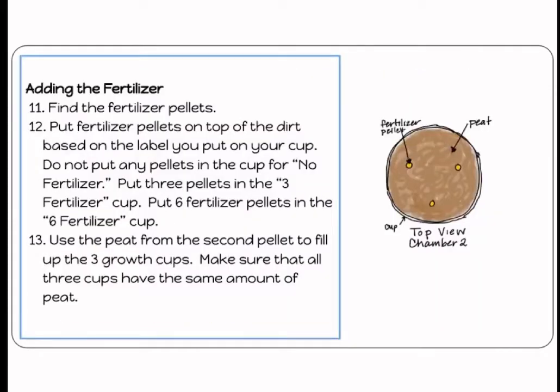Your STEM kit contains 1 additional peat pellet to better fill your growth cup. Pause the video now so that you can add the fertilizer and peat to your growth cups.